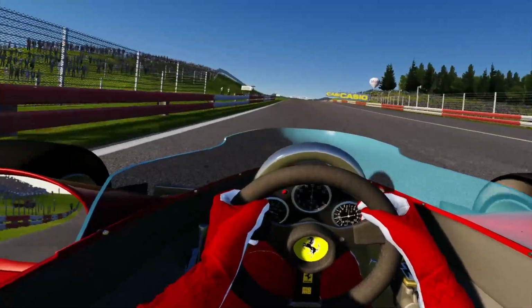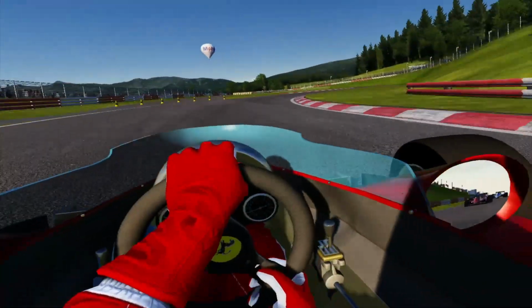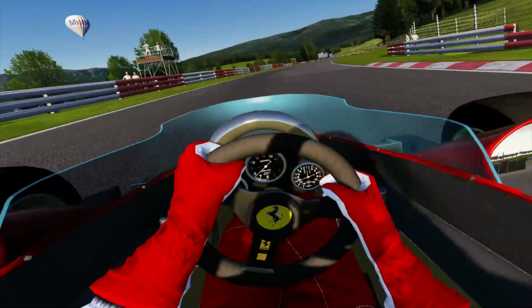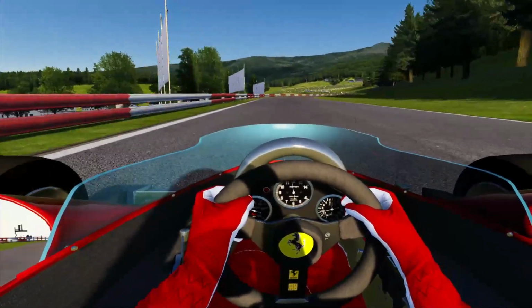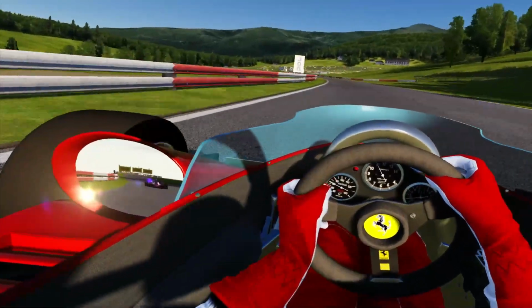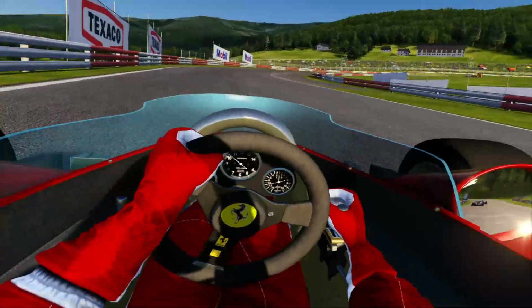P6 though, so the last points position of the time. Hopefully we can keep it. Ooh, got a bit wide there. Come on baby, come on. There's Nelson Piquet behind me in the Brabham. Oh well, you know it's a Lotus, it's just painted to look like a Brabham.